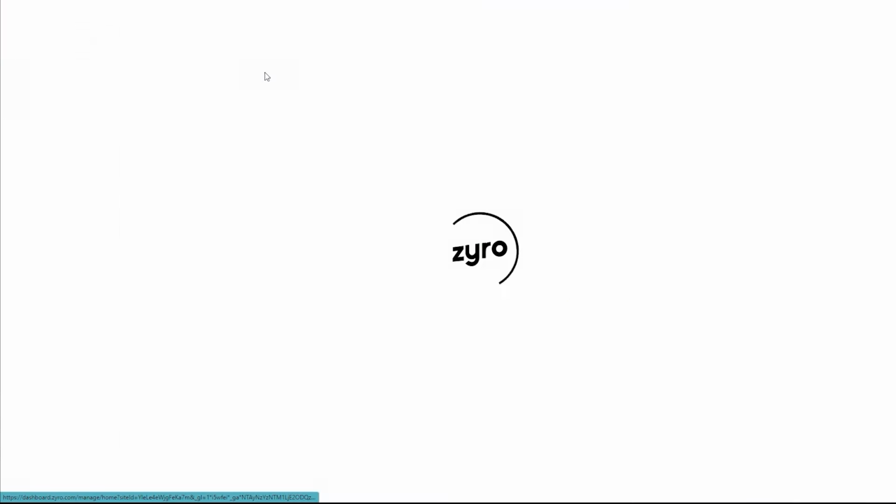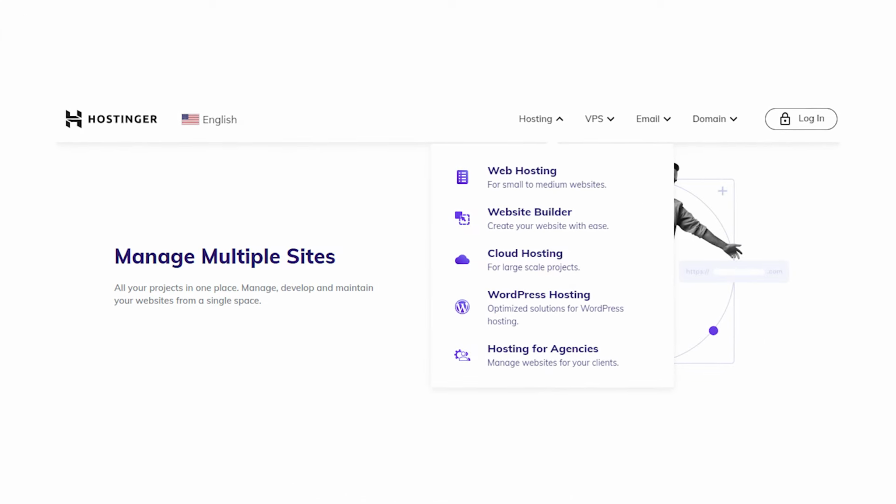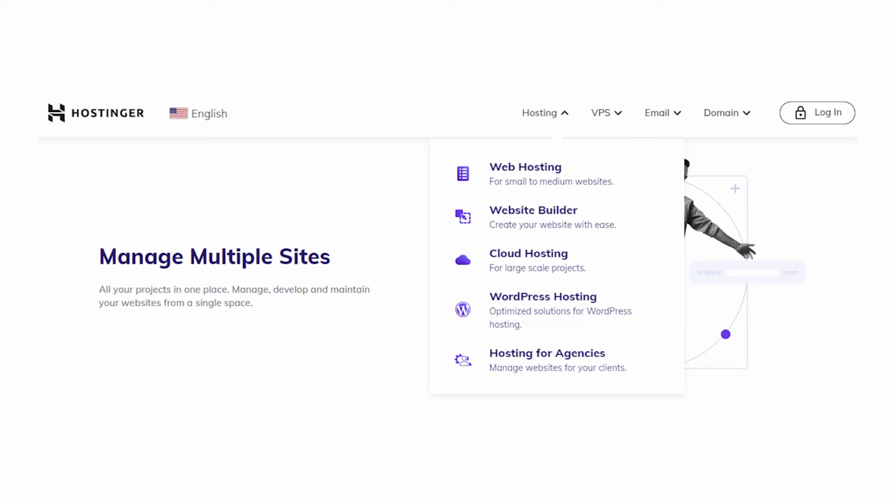Managing websites through Hostinger has been a game changer for me. It's way more efficient than the old way of logging into each site individually. Whether you have multiple sites or just one, Hostinger simplifies the entire process.